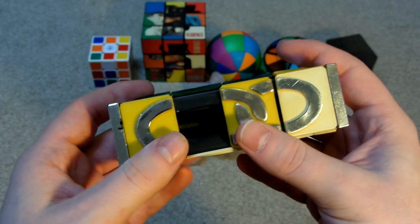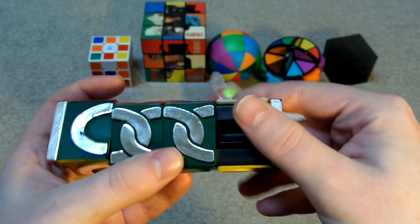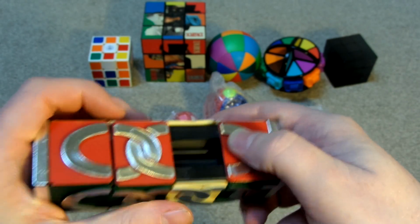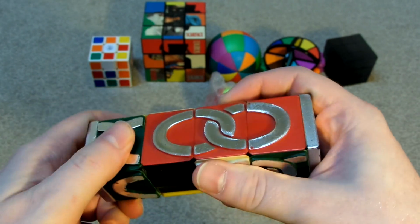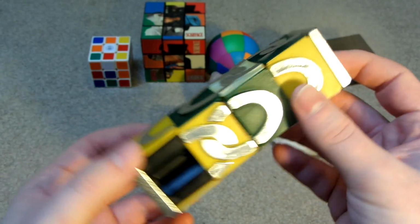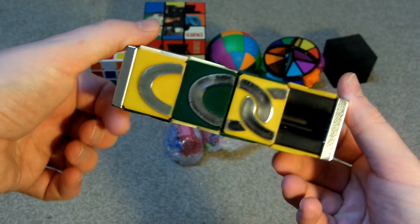So let's just keep on scrambling this. So I guess that'll do. So there's a scrambled limited edition missing link.